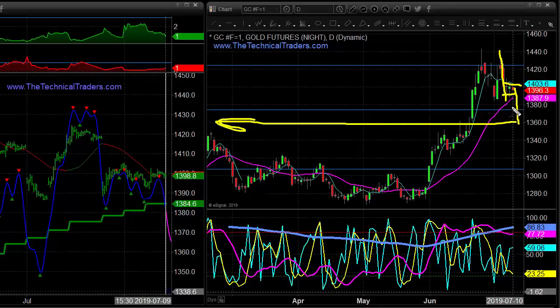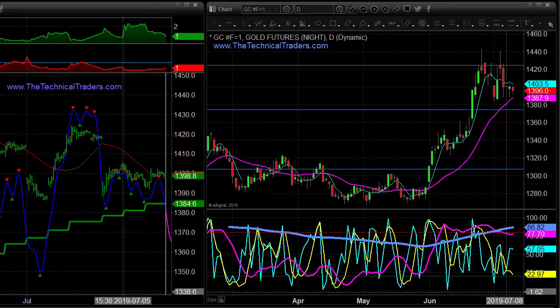This 1360, 1375, this will act as a pretty significant support zone, but when we break this previous pivot low here, that's going to flush out a lot of longs and get them out of the market. We'll probably see some pretty big volatility, and we could be setting up for a new entry point in metals once we start to see that flush out happen.